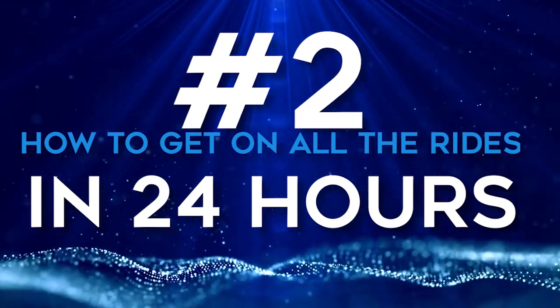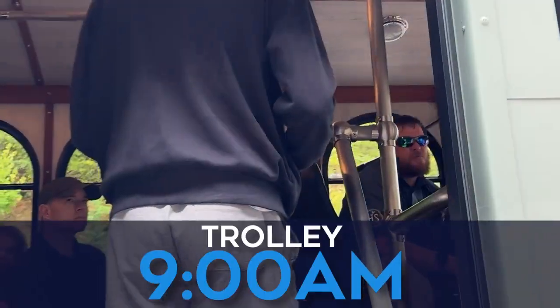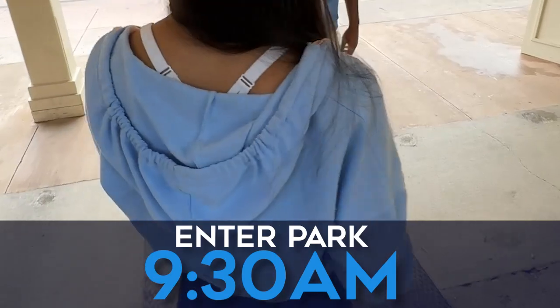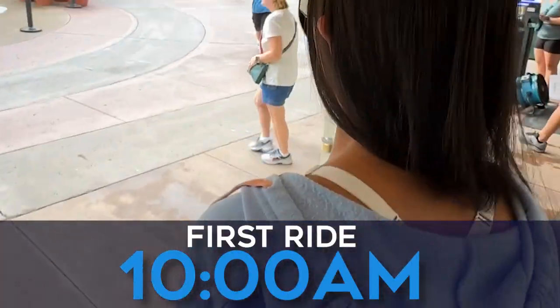Now, we did end up rope dropping right away in the beginning of the day. That's right, we were literally on the trolley at 9 a.m. That's the very first trolley time. We were dropped off at the park right around 9:15, 9:20, ended up getting into the park at 9:30 and were able to ride our very first ride at 10 o'clock on the nose.